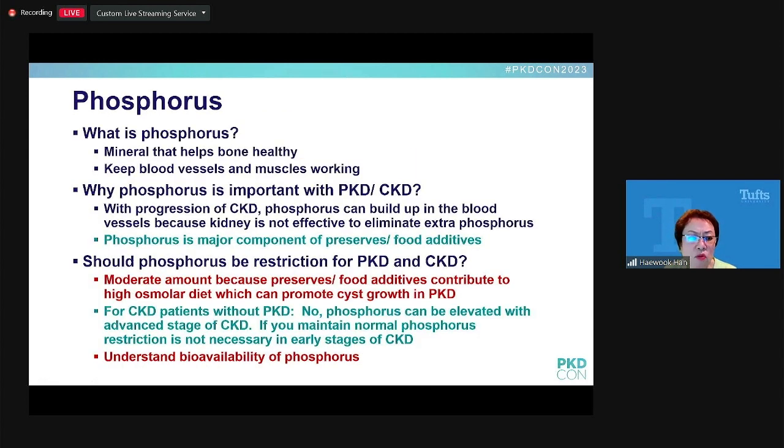So next one is phosphorus. Phosphorus is also a mineral that helps keep bones healthy. It keeps our blood vessels and muscles working in the body. But why is phosphorus important with polycystic kidney disease and also chronic kidney disease? With the progression of CKD, phosphorus can build up in the blood because the kidney is not able to eliminate extra phosphorus. We usually see high phosphorus when a patient has late stage 4 and stage 5.